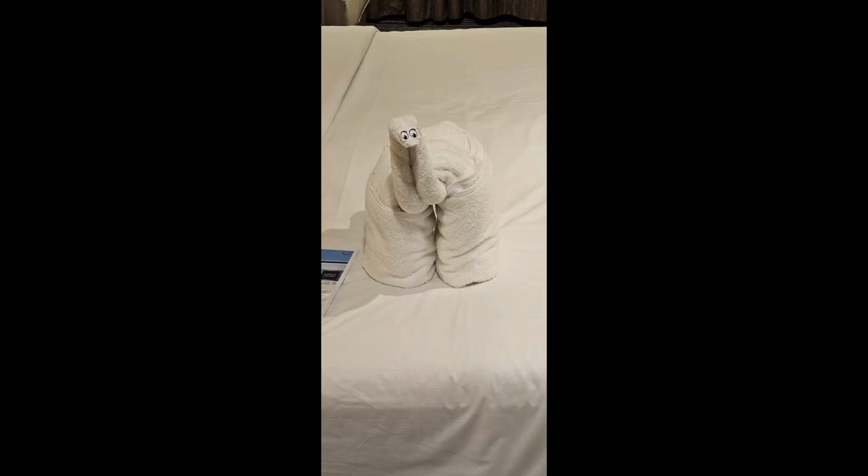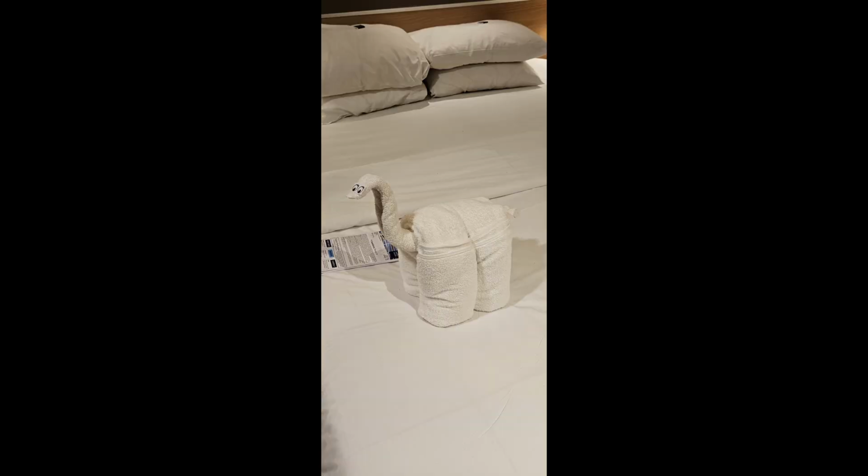That night's towel animal was a dinosaur, made out of a bath towel and a hand towel. You'll see me dismantle that right at the end. And here he is from the side, just showing just how beautifully done these things are. I just think they're great. When you get them, I don't know how long they take to do, but they give you a real buzz.